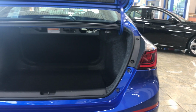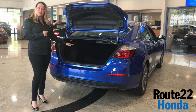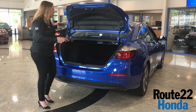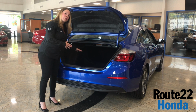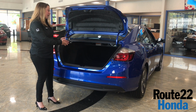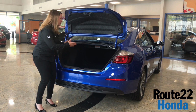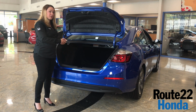And look at the roominess. This is the most spacious trunk in the hybrid class, 15.1 cubic feet. Honda did it right. They took out the hump that typical hybrid batteries leave within cargo capacities in your hybrid vehicles. So you lose a lot of space back here. What they did was they pushed the batteries underneath the seat so we didn't lose any trunk capacity. 15.1 cubic feet is not too shabby.